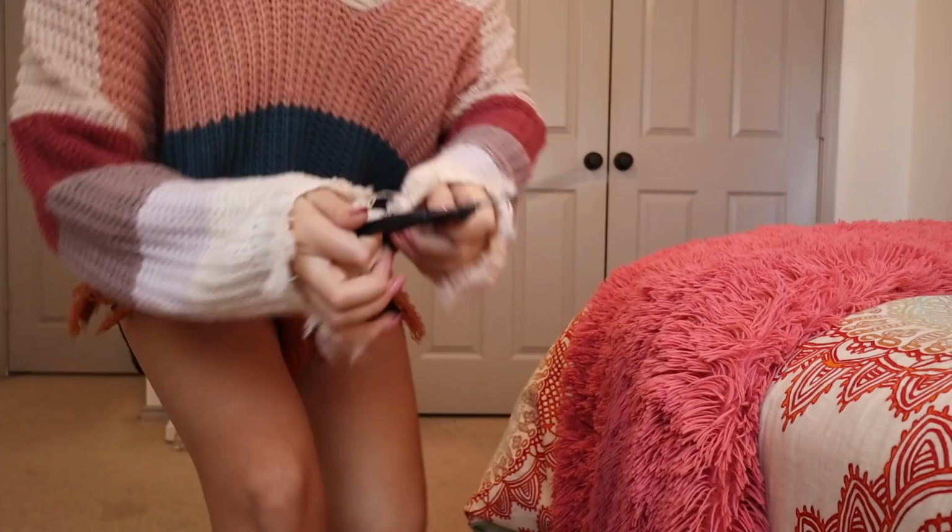I guess I should add some highlight to my face. I mean, why not? Except I don't think I brought my highlight brush. Because why on earth would I do that? Okay, well, never mind. And last but not least, I put on eyelashes.